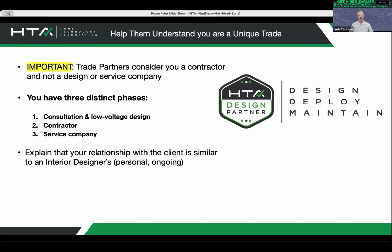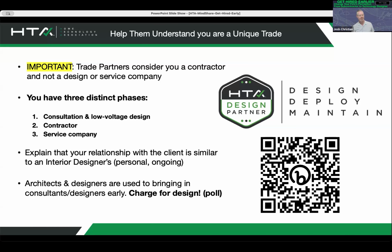When you talk that way, they'll go, whoa, okay, they're not just in and out. That service first mentality is going to really help you.